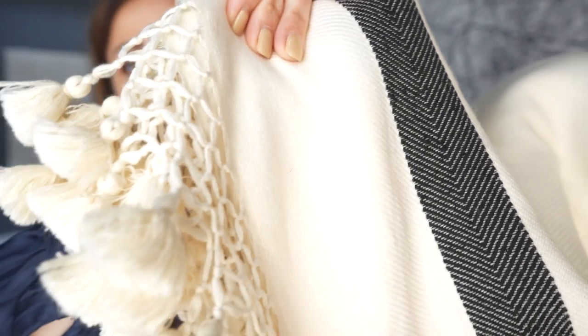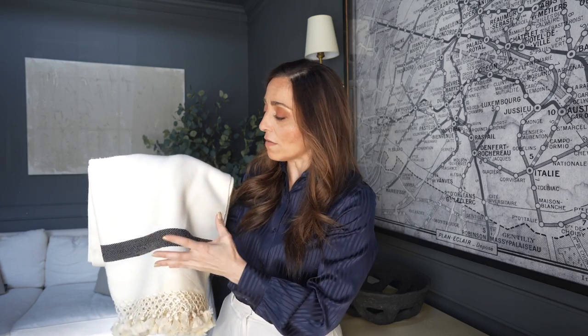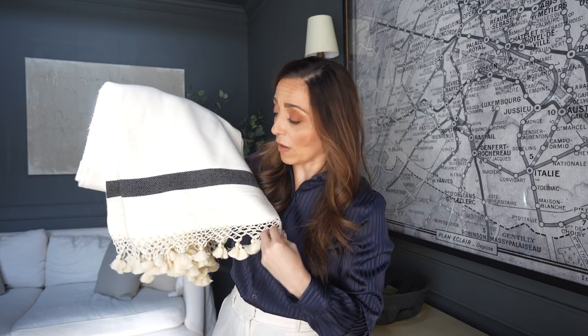That's what makes Aniton so different. The quality is just the best. It's just incredible. Look at the detail work on this. Look at that. Isn't this just exquisite? So yes, you guys will love this shop. It's amazing. And I will try to link up some similar items as well that are available, because I love the lightness of this blanket. This is definitely going over the arm of the sofa. I love the little fringing and the little pom-poms.